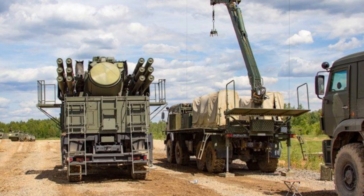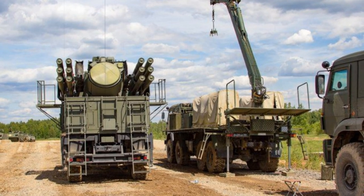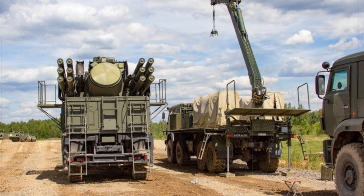Iraq has received some Pantsir-S1 systems as part of a 48-strong deal with Russia signed in October of 2012.